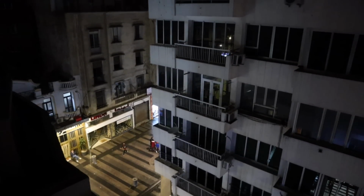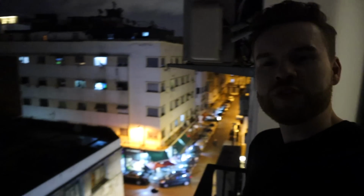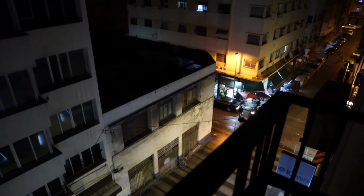So I've now arrived at my hotel here in Casablanca. I did not film in the taxi along the way just because of the rain. I had to put my camera in my bag and collapse the gimbal and everything. Some views here from my balcony. It's called Hotel Paris where I'm staying. And this is the concrete jungle of Casablanca.